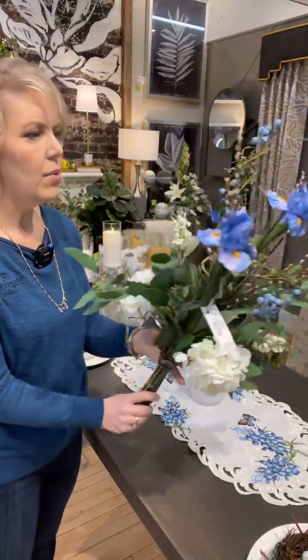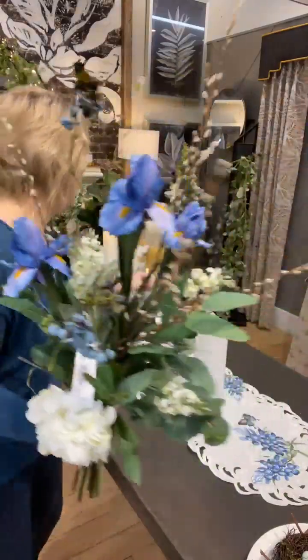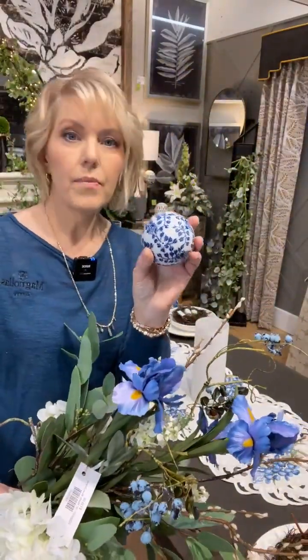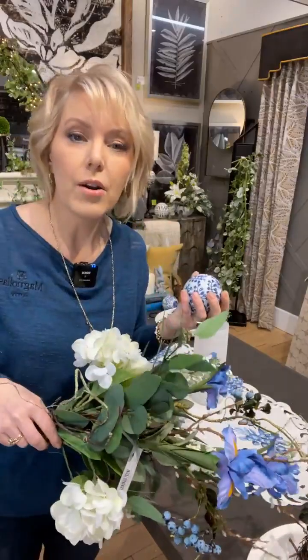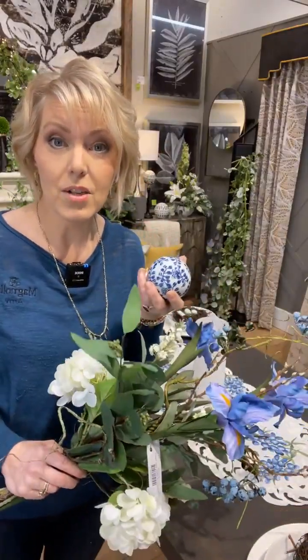Okay, so this is a beautiful drop-in. This one Deb made, and we were talking about the blue and white concept and how popular blue and white is right now. So many of you might have pottery, either dinnerware in blue or white, or you might have little cachepots, the little oriental pots. This blue and white look is hot right now. So the first theme is going to be based on blue and white.